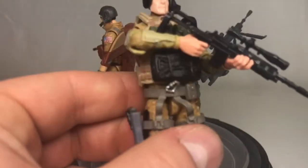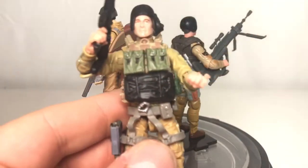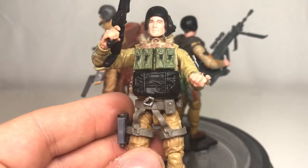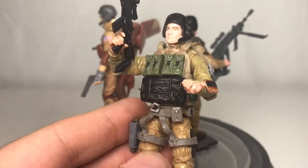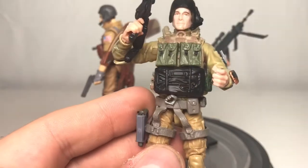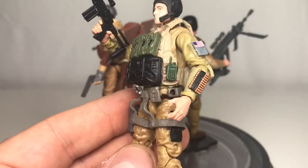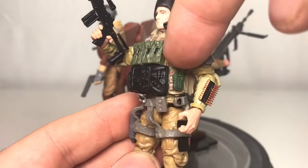There we go. So I'll just bring him in a little bit closer. Let me move his hands out of the way. I did give him the parachute pouch in the front. The Tac Vest is from Marauders Task Force. The majority of the stuff that you're seeing here is from Marauders. I just glued that little radio right there.